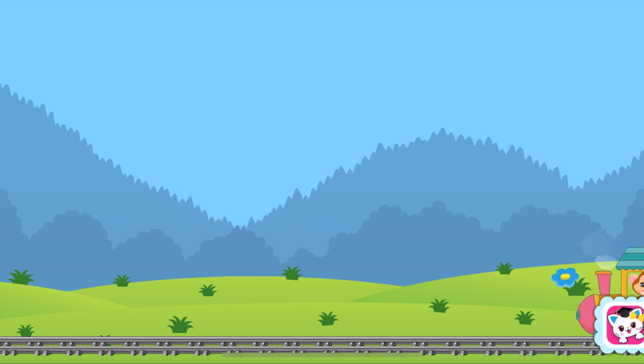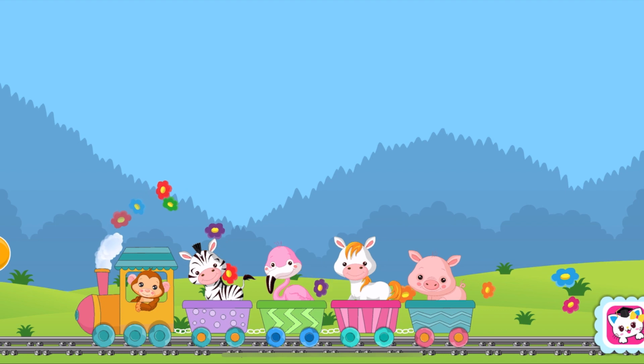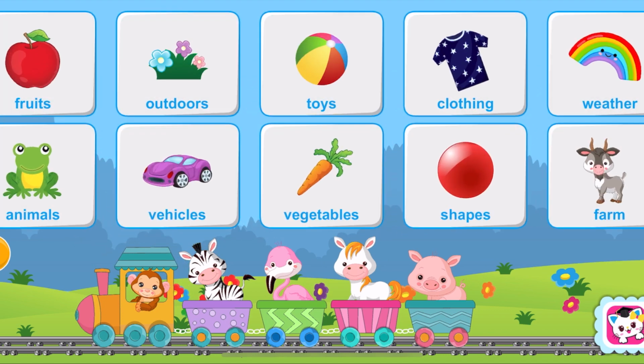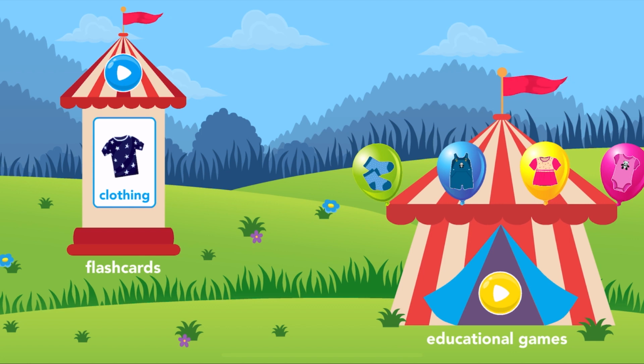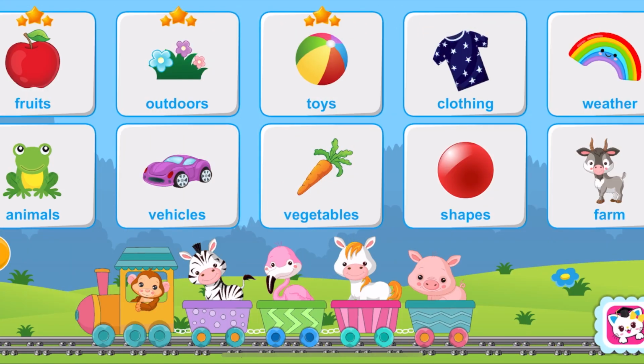Hello, Explorer! Monkey Abby is driving to a circus today! Yay! At the circus, you can learn the names of fruits, shapes, animals, and so much more! Clothing. Let's explore more of the circus. Tap the arrow to continue. Let's get started. Choose what you want. Tap on any of the pictures and start learning.